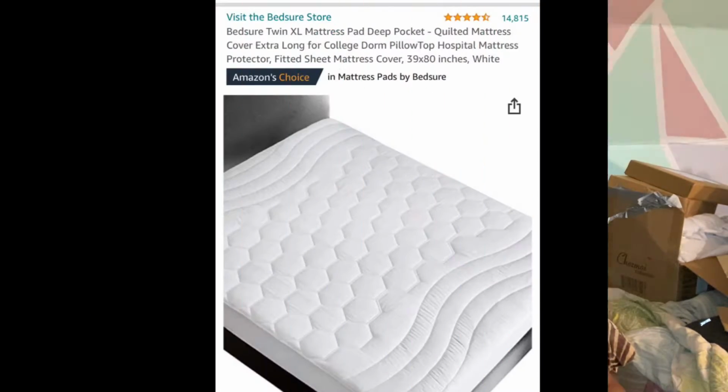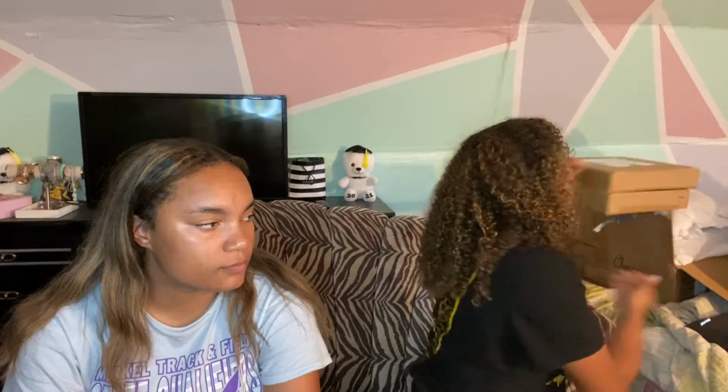Okay, the next section that we're going to do is the bedding. So, to start it off, we each got mattress pads, and you just put them on top of your mattress like a sheet, and it adds a little bit of extra cushion. And then we each got a set of sheets. Light gray is the color. Yeah, it comes with a fitted sheet, a flat sheet, and a pillowcase. And this is what they look like. It looks white on camera, but it's a light gray color. So we got two of those. Yeah, we got two of those.